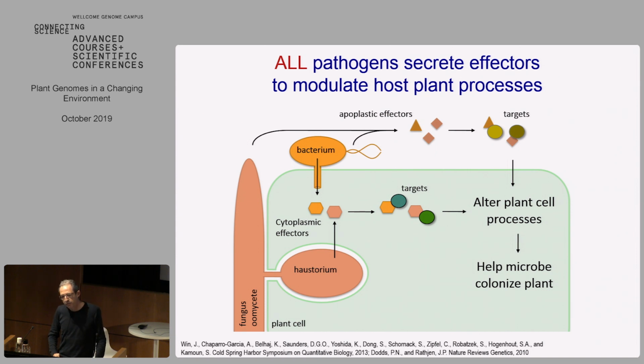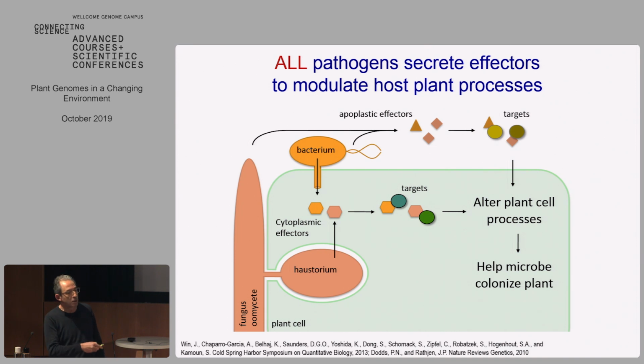And these effectors will act on targets, either inhibit them, activate them, or bring together different pathways and connect them, essentially creating a short circuit in the plant. And so by altering plant processes in these various ways, these effectors essentially help the microbe colonize the plant. And they often, not always, but they often suppress immunity, and that's a primary function of effectors. But other effectors do other things related to nutrition, spread, and so on.